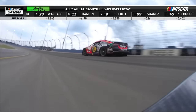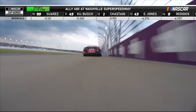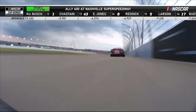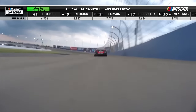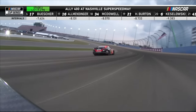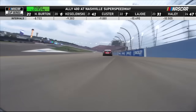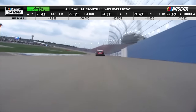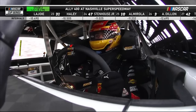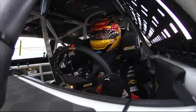We see the battle for the lead. As you mentioned, Rick, continue to tighten up. Martin continues to run that high defensive line. He likes the pace and the feel of the car up there. Now Blaney's going to try to go even higher. Little bump over the tunnel right there. And the shift. It's Truex Jr. up front here at Nashville Super Speedway.